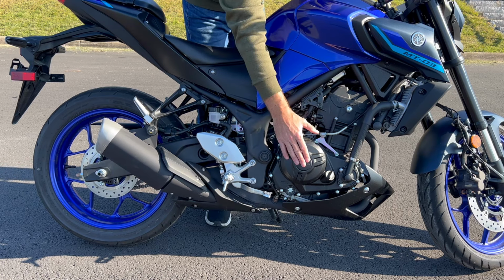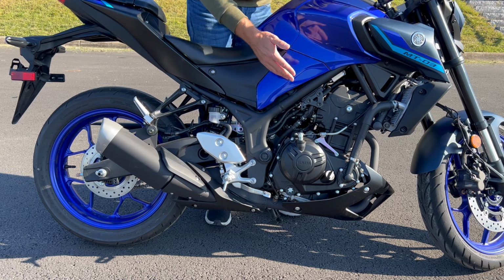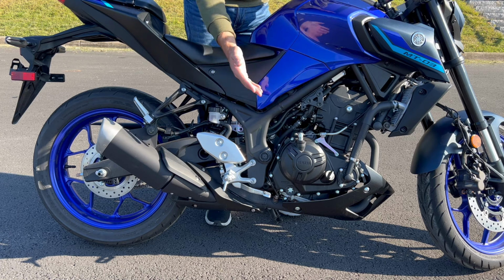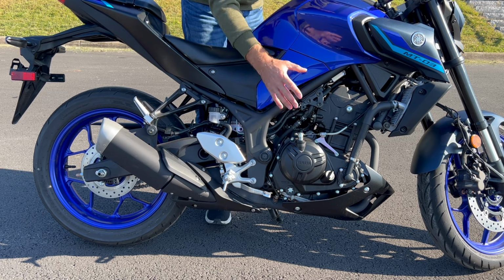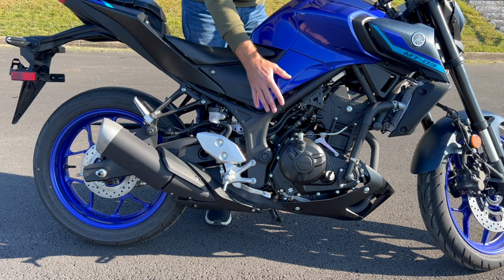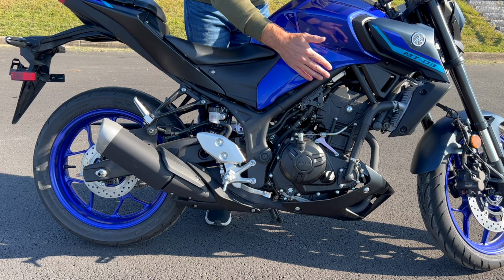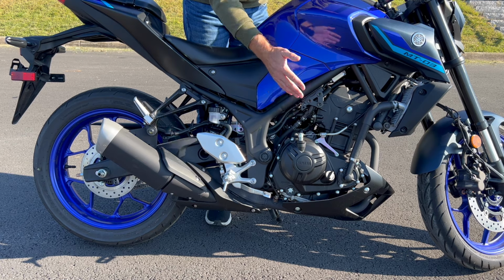So the engine here is a 321cc. A lot of times people think something like the Ninja 400 is 399, and then this would be 100ccs less. It's not that far apart, but the Ninja's gonna have a little bit more power. We're gonna talk about power and why power may or may not matter to you. But right here is your 321cc engine, and this thing is silky smooth, has really even power throughout its whole power band, and has a pretty nice sound for a small bike.